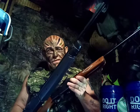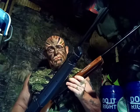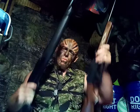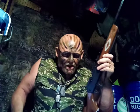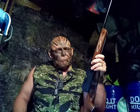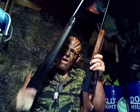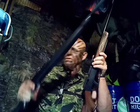Now, they have other pellet guns now that, wow, I mean, they'll drop a hog. With this one right here, a hog under 30 pounds, if I stick it right behind its ear, it folds him over and puts him down instantly. You just got to get close. And if it'll kill a hog, which is the hardest animal on this planet that I know to kill, it'll hurt a person.